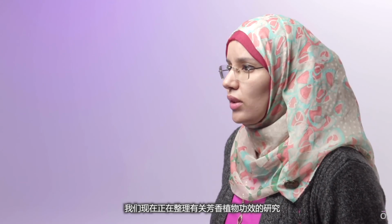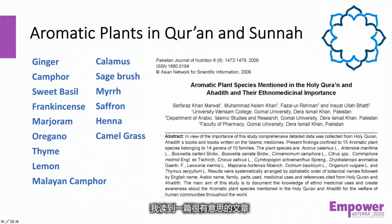While compiling all this research on aromatic plants, I came across a study that could be a good read for you. It's about the aromatic plants that are mentioned in Quran and Sunnah and their therapeutic importance. The study found 15 aromatic plants including ginger, camphor, basil, frankincense, lemon, and myrrh. This paper is a great source for information on the medicinal importance of these plants. I would definitely recommend it for you to read.